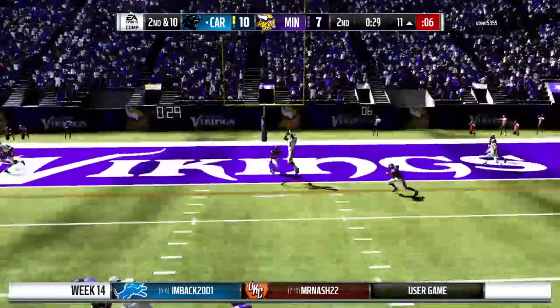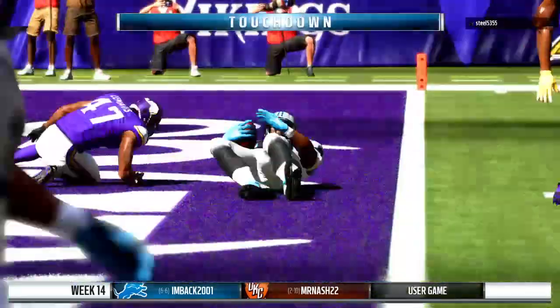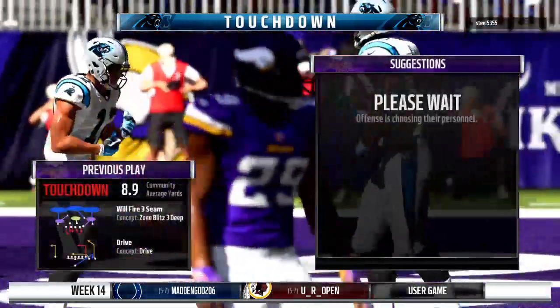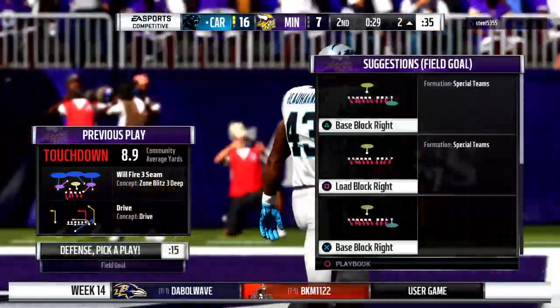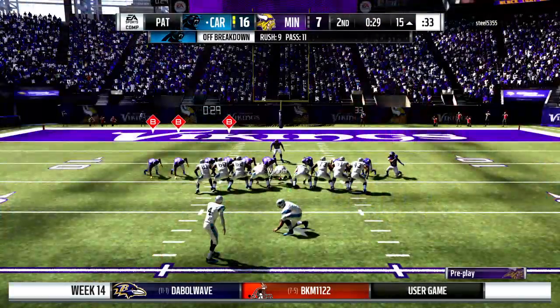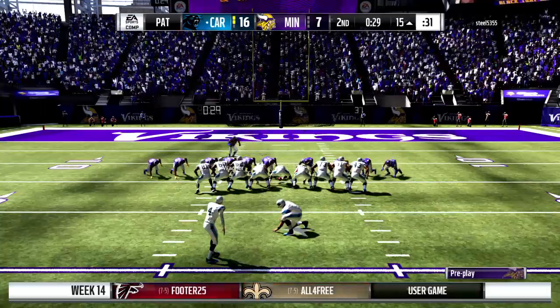Throwing again, it's Rosen. And he'll take this into the end zone. Touchdown, Carolina. In for the score. And the Panthers add on to their lead. And that'll give them a 2-score lead here.